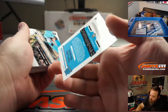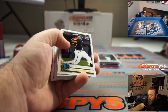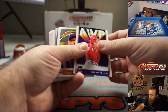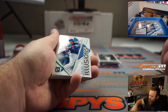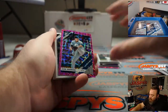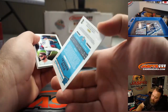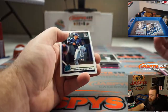Taylor Hearn, red, white, and blue, 148/150. Javi Baez, 27/75. Joey Gallo, 18/76. Jose Berrios, pink velocity, 160/199. Eloy. Ryan Barucki, 68/76. Keston Hira, rated rookie.